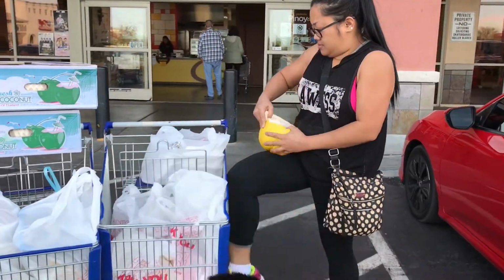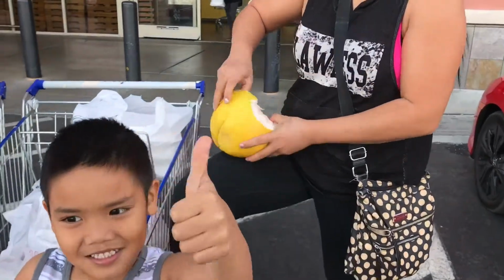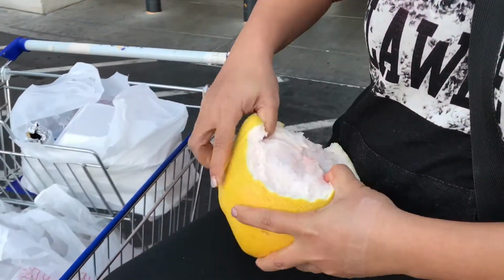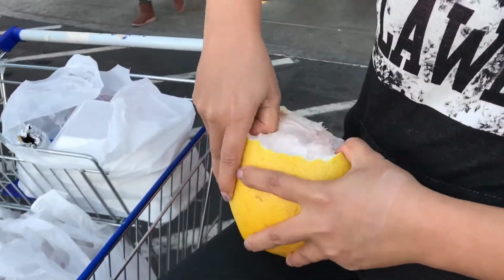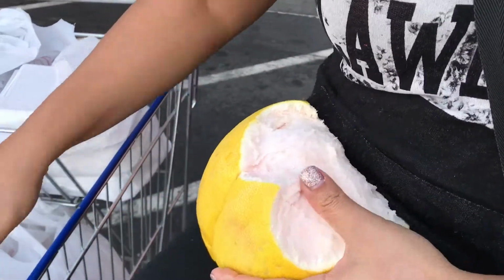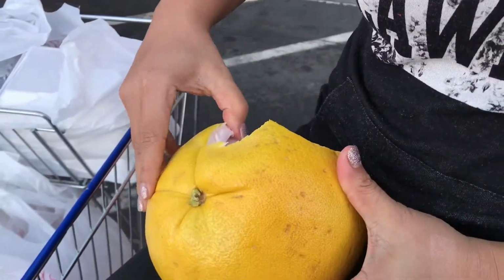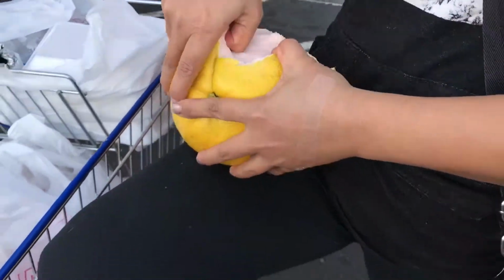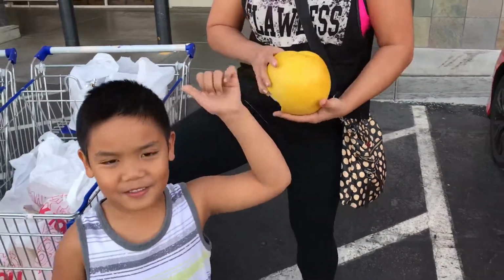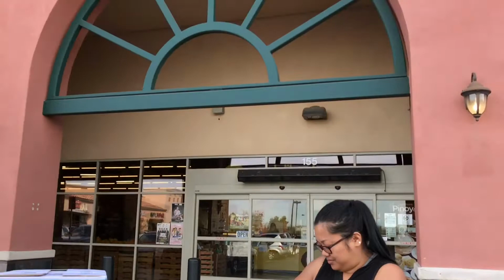And Karen is obviously excited to show me something. What is this? This is called pomelo. It looks very good. High in vitamin C. It looks like an orange on crack. Or lemon. Yes, lemon. Okay, let me just step back so people can see how big this is. That's basketball size. That's huge.